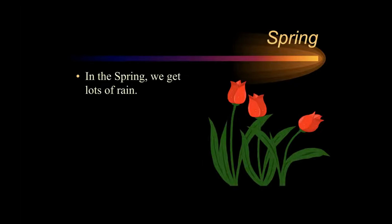In the spring, we get lots of rain. Boy, do we need some rain. We have been pretty dry for a long time. In fact, they're saying we're going to start getting a little rain today before it gets too cold.